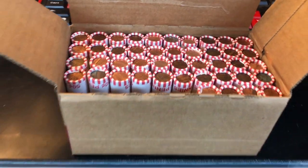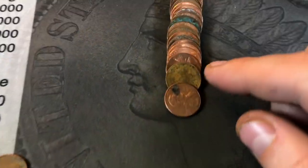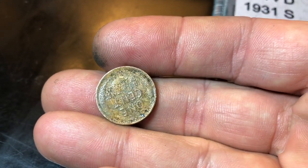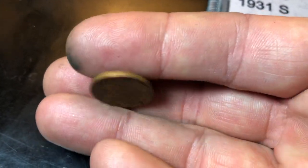We're on roll 6 of my Dallas box and finally going to find our first wheat cent, and it is reverse facing us. Looks pretty toasty, but it also looks like it's probably just damage.